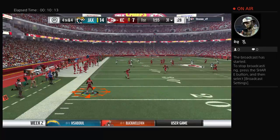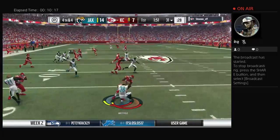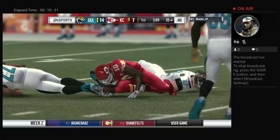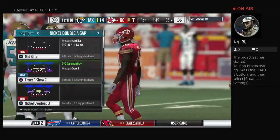This is taken at the 23. Shrugs the tackle. Nice. Give him 11 yards that time on the return. And it's Chiefs football, 1st and 10.